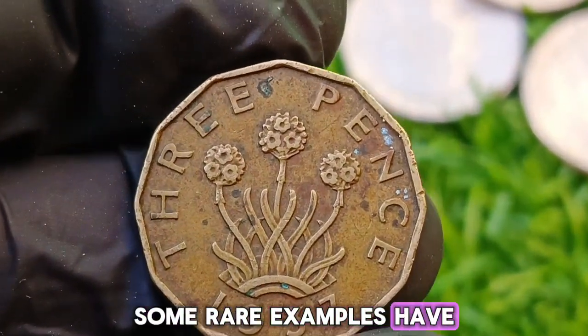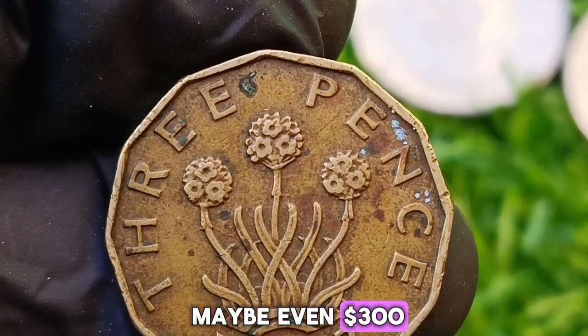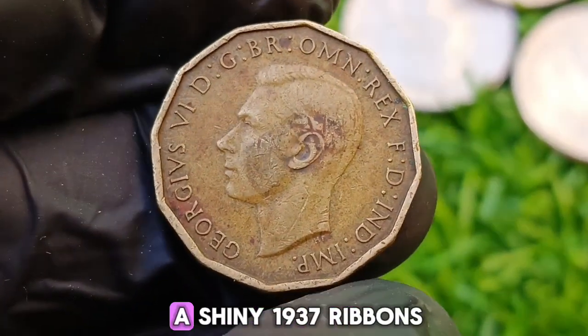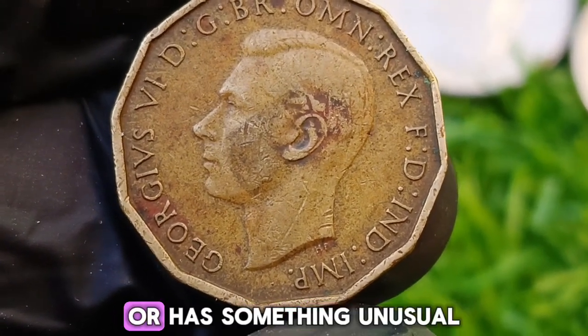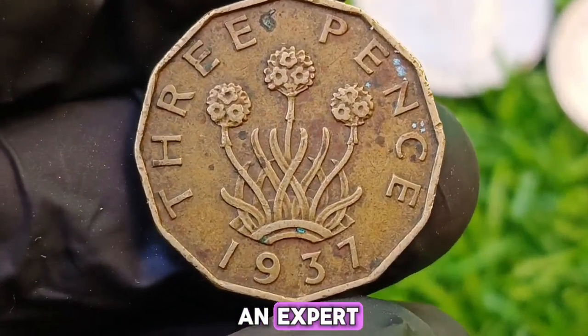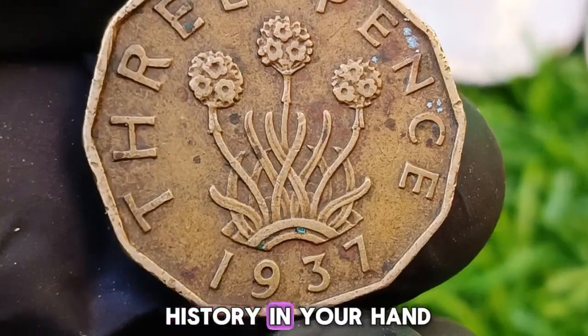Some rare examples have sold for over $200, and in perfect condition, maybe even $300, but those are the exception, not the rule. So if you ever find a shiny 1937 threepence, especially one that looks extra sharp or has something unusual about it, it might be worth getting it checked by an expert. You never know, you could be holding a small but valuable piece of history in your hand.